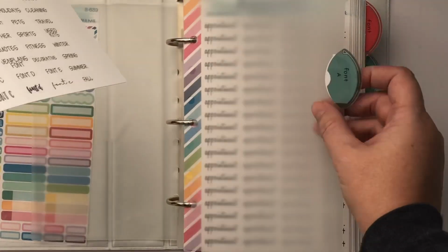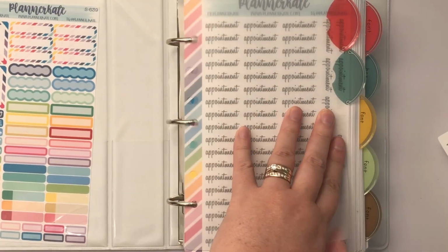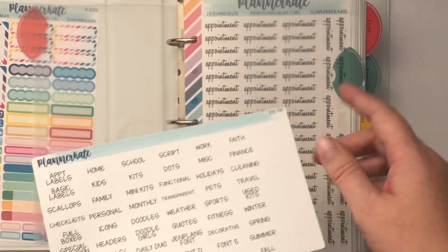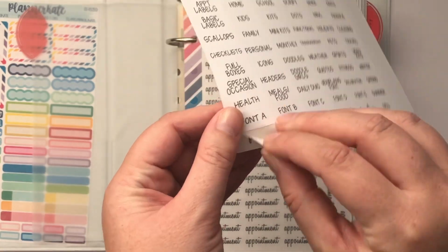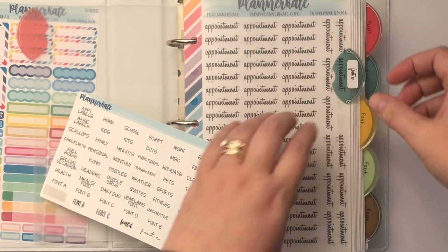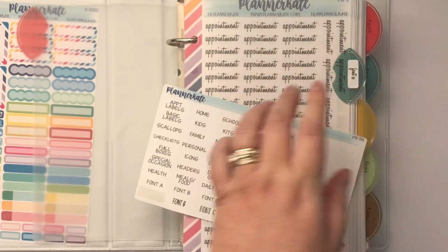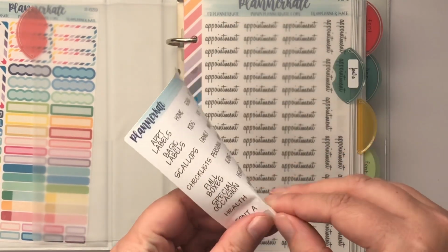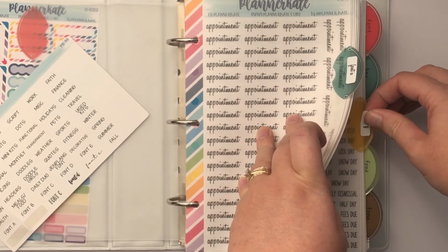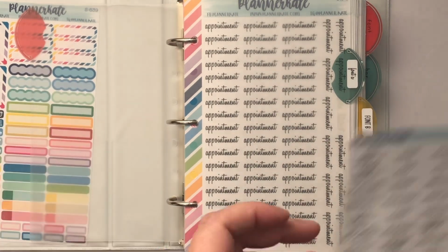So this first one right here was my Gen Plan section, but I had so many of them, I put them in their own album. So that's why that section's empty. But this was font A. So if I take font A and put that on here, then I can easily see, like this will be font B, I can see what that font looks like if you don't have them memorized before I flip to that section. So I thought that was really nice.